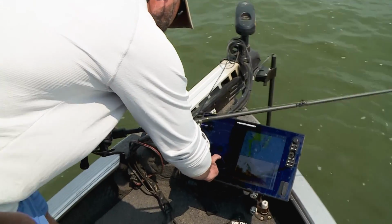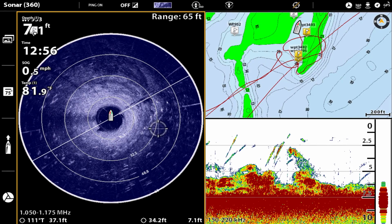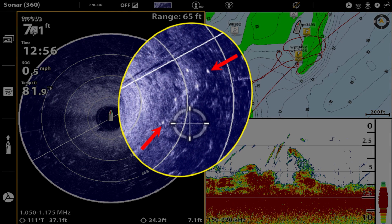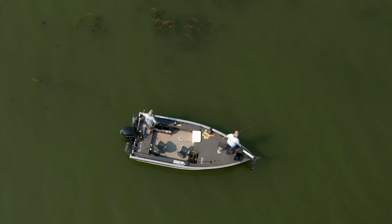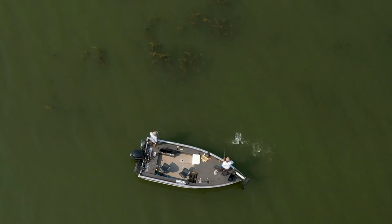So I want to show you this with the 360. You can see these little white grains of rice here. The way the bottom's modeled like that, you can see there's a lot of weeds, but when I get these little white grains of rice in there, that's exactly where we've caught the last three fish, and you can see that there's fish in that cover. I pay attention to this 360, or if you have side imaging in the bow, it's a big deal. You look for those little kernels, they'll still stick out in softer bottom areas and weed beds, and voila, school of bass. There we go.